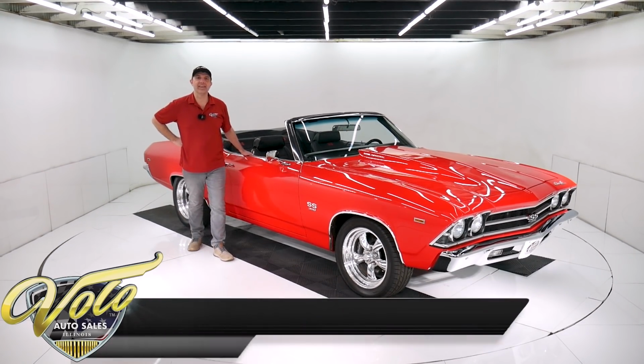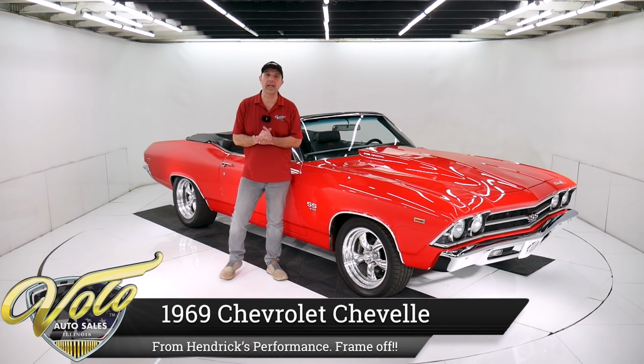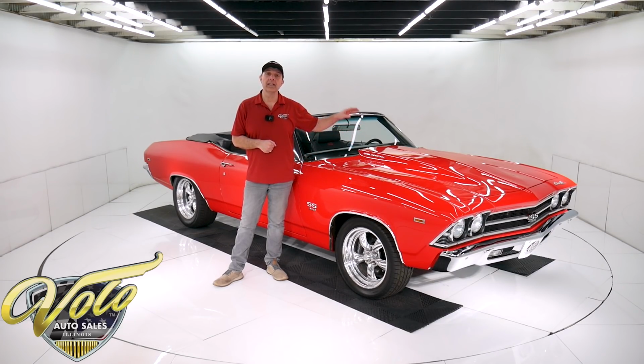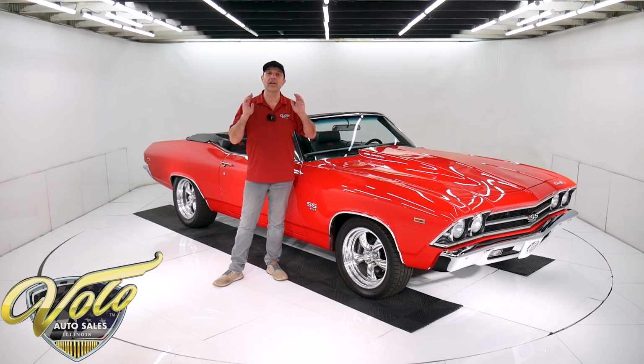110% excitement here. I bought this car from Hendrick Motorsports. It's a body off the frame Chevelle convertible, 572, 620 horsepower GM crate motor under the hood, overdrive automatic, four-wheel disc brakes, air conditioning. This thing's got it all.